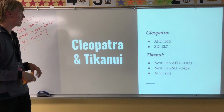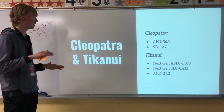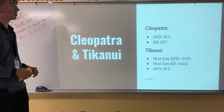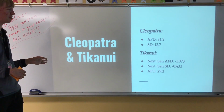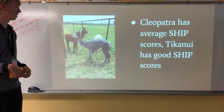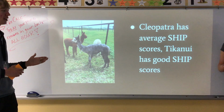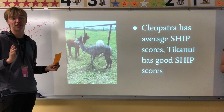In our second pair, Cleopatra and Tikanui, our plan was to balance out the fiber traits, because Cleopatra was probably one of the bottom females in the herd, and Tikanui's probably top 2, top 3 in the herd. Cleopatra has not great fiber traits, but Tikanui has great EPD and pretty decent AFD and SD. Cleopatra was kind of old too. Cleopatra had more average ship scores, towards the 2, 3 range, and Tikanui had good ship scores, in the 3.5, 4 range, and we hope those will even out to be either 3.5 or 4.